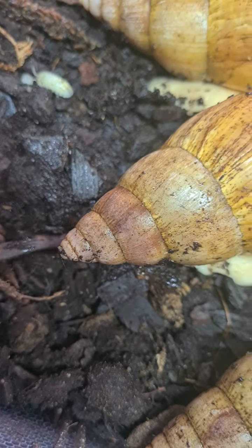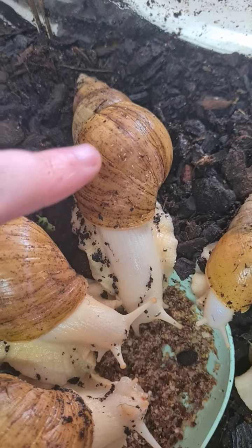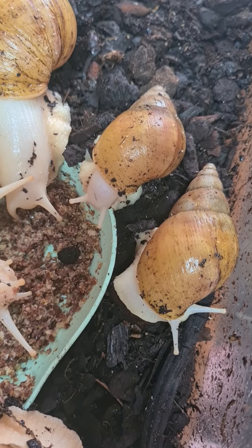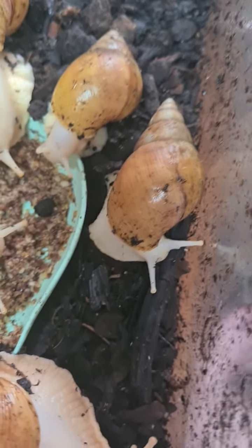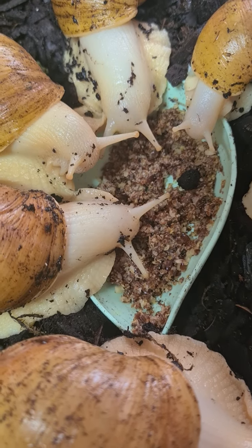That one with the slight tip missing, I believe is Hydra. That one is Kraken. That one's Leviathan. And then these two little guys don't have names yet. There's been a few names I've been humming and hawing about, but nothing I'm settled on. Look at them go. They're so hungry.